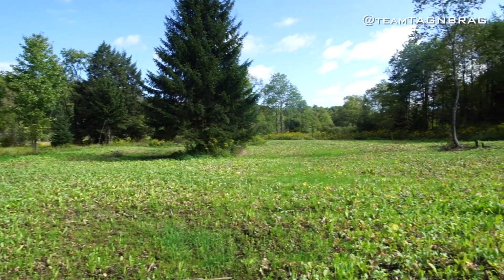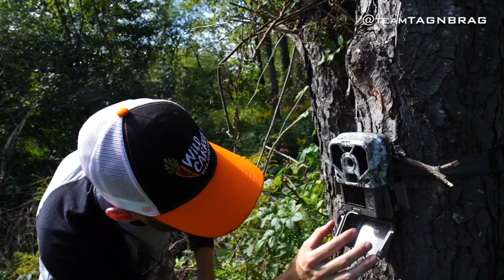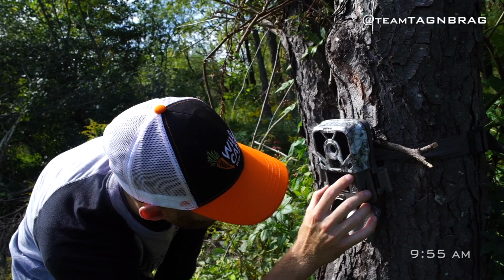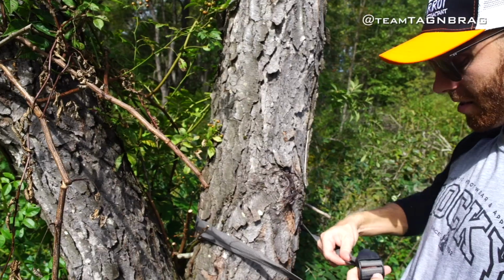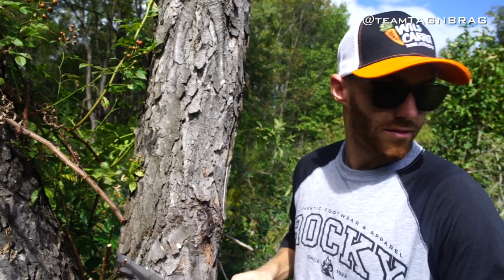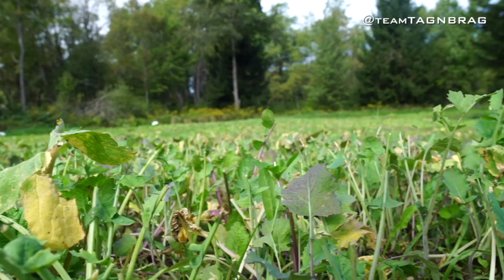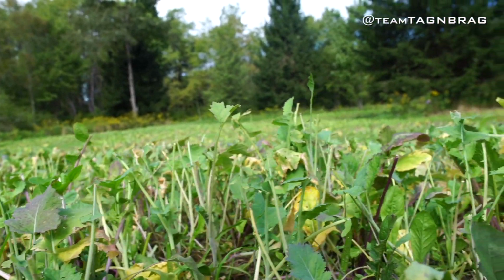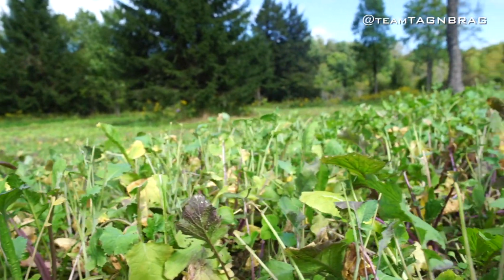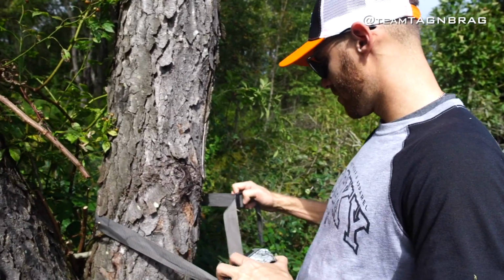One of the toughest parts about our property in New York is a bulk of it's down in this valley, and a lot of our food plots stay wet, and especially we've gotten, from what we've heard, a ton of rain up here in the last 2 weeks. Most stuff that you plant isn't going to tolerate it too well, but turnips and brassica blends are one of those that do it well. And this actually still looks good for how wet it is, but we're going to try to hit it with a little nitrogen, see if we can give her a boost for the last 2 weeks before the season kicks off here.